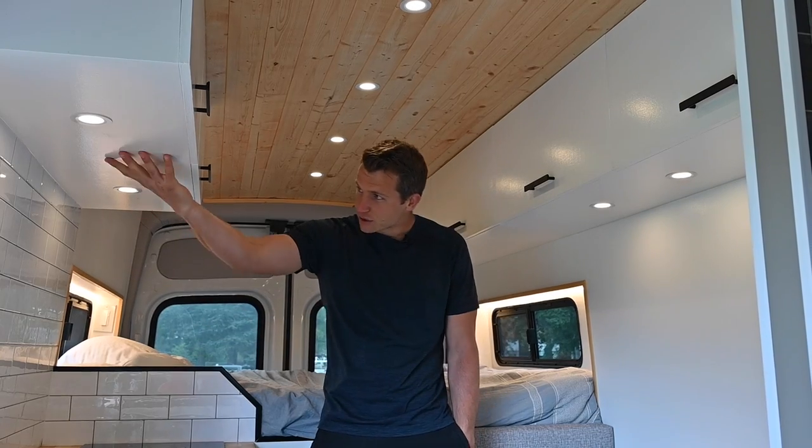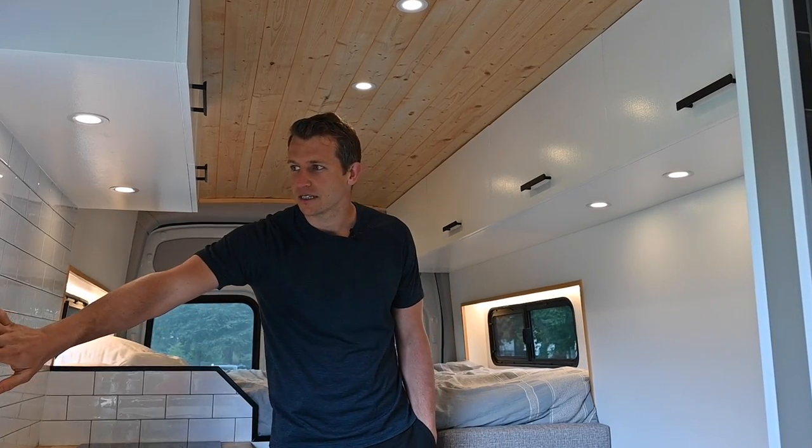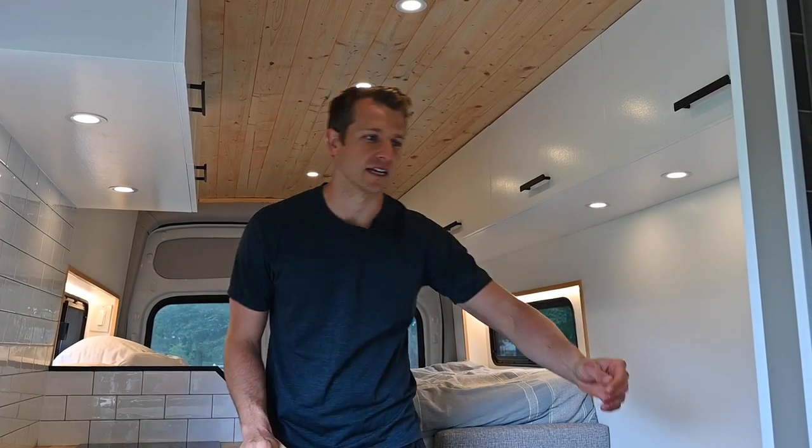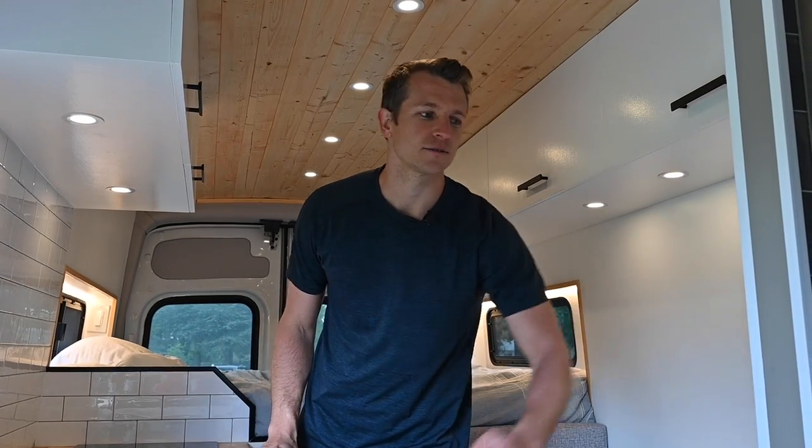The next zone are these two under the kitchen cabinets, and they're just on a switch right there. And then the last three over the dinette area are just right there.